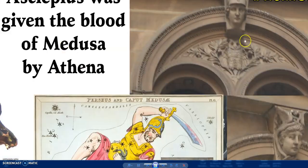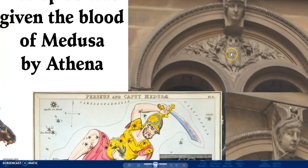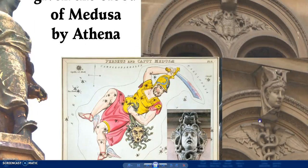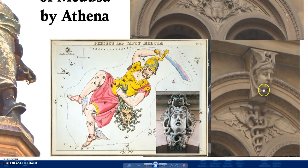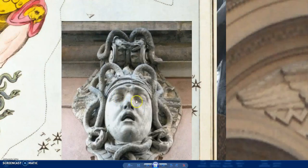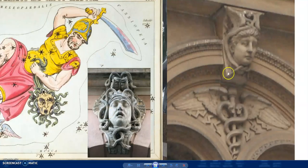So Athena, this is the GPO building in Sydney. Athena with the owl as well. And also in the GPO building, where the Myria granite columns are, we also have Medusa. Now, this is a simplified version, but sometimes Medusa's quite gory. But you also see it like this. So that's the snakes. And it's interesting, the thunderbolts coming off there as well.